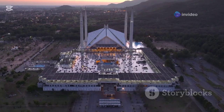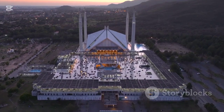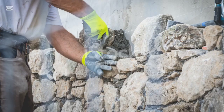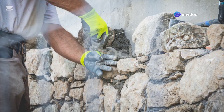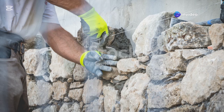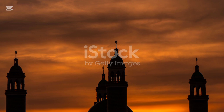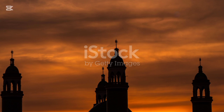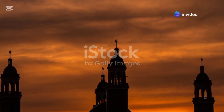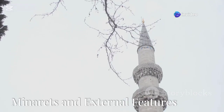The completion of the roof marked a significant milestone. It was a moment of pride for everyone involved in the project. The sloping expanse of white marble was a testament to the workers' skill and dedication. Their hard work and commitment were evident in every aspect of the roof's construction. It was a symbol of faith, a canopy of prayer for generations to come. The roof of the Faisal Mosque stands as a beacon of architectural brilliance and spiritual significance.